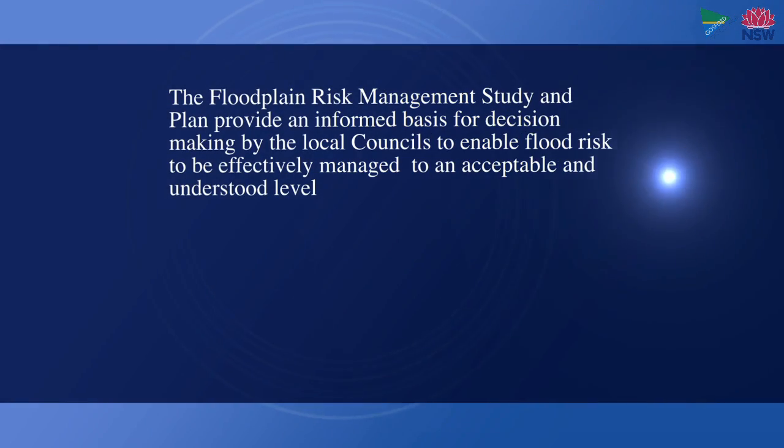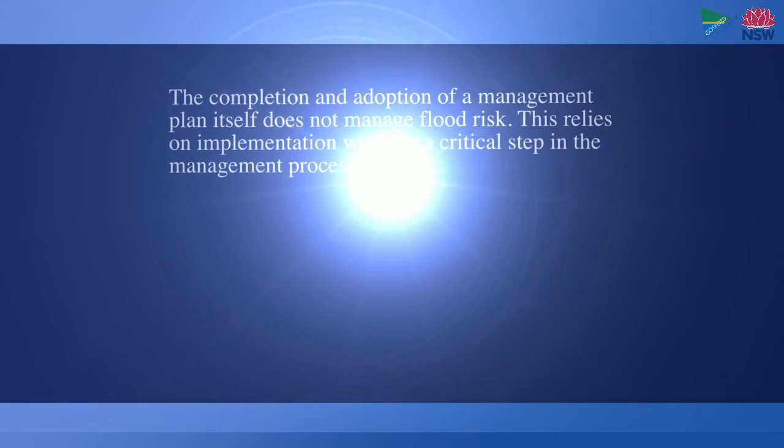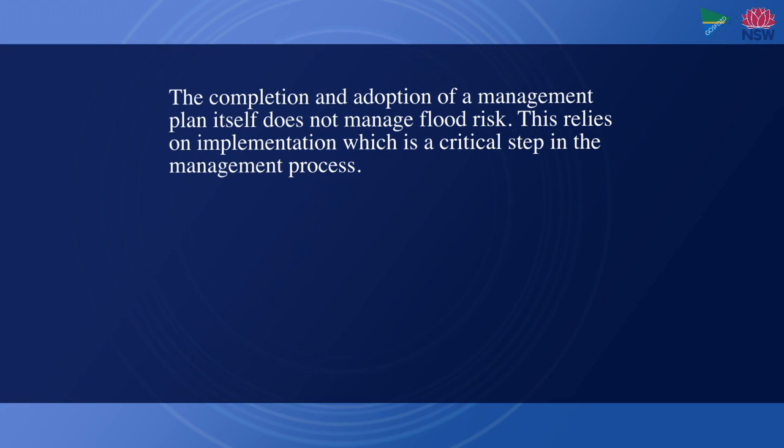The floodplain risk management study and plan provide an informed basis for decision making by local councils. This enables flood risks to be effectively managed to an acceptable and understood level. However, the completion and adoption of a management plan itself does not manage flood risk. This relies on implementation, which is a critical step in the management process.